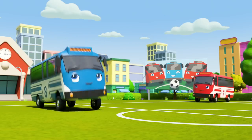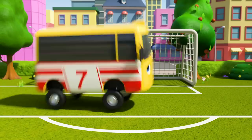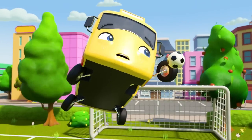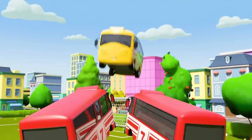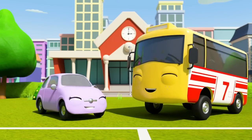Buster kicks the ball and the game goes on. Buster is going in goal now. The blue bus takes a shot and… Buster saved it! Well done, Buster! You did so well! Hooray! That was so much fun!